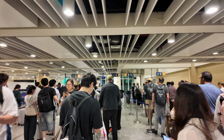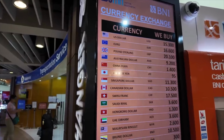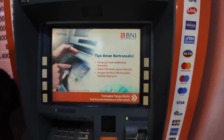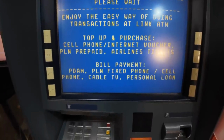Since you already have your luggage and you're almost happy to be having a nice time in Bali, don't forget that now is the tricky time. Now you have to choose. You want to exchange your currency to Indonesian rupiah, or you want to take cash from the ATM. Both of them are okay, maybe not bad ideas, but also not the best ideas.